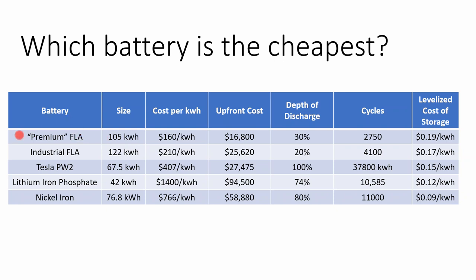But within this particular premium flooded lead acid product line, the largest size battery we could wire together to fit our 48 volt configuration was 105 kilowatt hours. Whereas we had a little more wiggle room within the industrial line. With the industrial line, we called up the manufacturer and said, what is your most popular industrial flooded lead acid battery? Under the assumption that the most popular one would be the best price point.